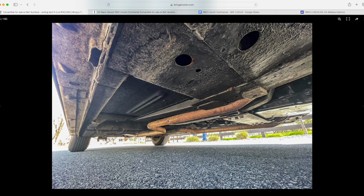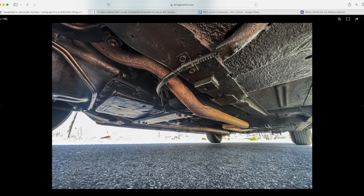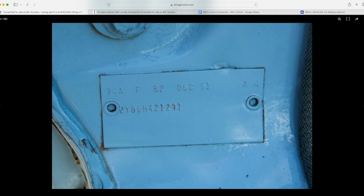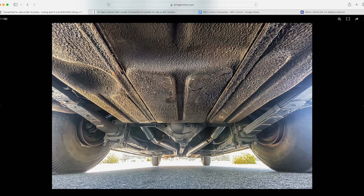Underneath the car, again, you see a little bit of shininess here, but it doesn't look like anybody's got underneath this thing with a whole can of undercoating to try to hide anything. It's all true. The exhaust looks like it was redone probably not that long ago, which is great because you can spend $1,000 to $2,000 easy on exhaust.